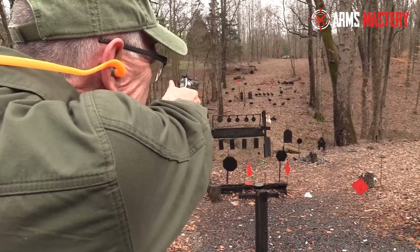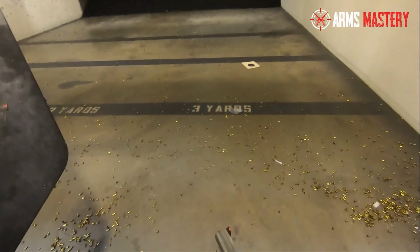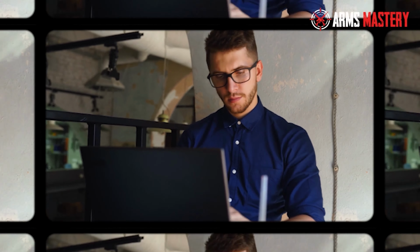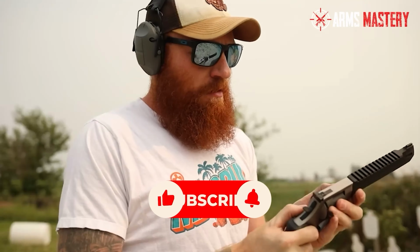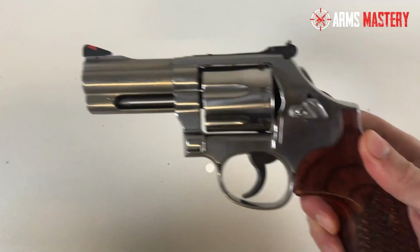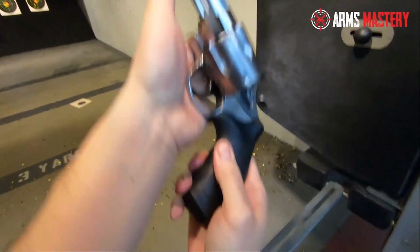Today, we've handpicked the top 7 revolvers that not only boast historic significance, but also incorporate modern enhancements for superior performance. Join us as we break down what makes each model stand out, from impeccable accuracy to rugged durability. Whether it's for sport, defense, or collection, we're here to guide you through the best of the best. Let's get right into the action and see which of these formidable revolvers makes the cut as a must-have in your collection.